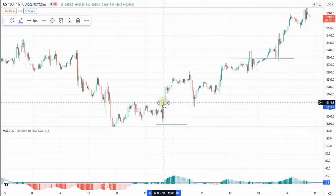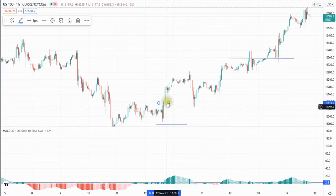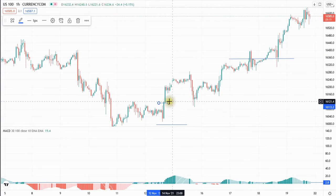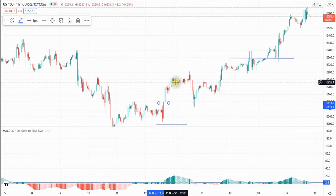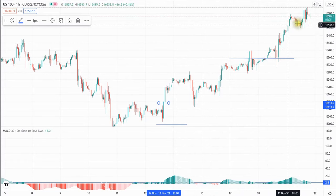So I would have bought here at roughly 16120. I think the candle closed at 16120, and my stop loss was set at 1600. So it was about 12 pips, and we was looking at 24 pips, which was roughly up here at 16350. And you'll see that I reviewed the video at around this point. So everything up here wasn't there last Sunday when I posted my video.